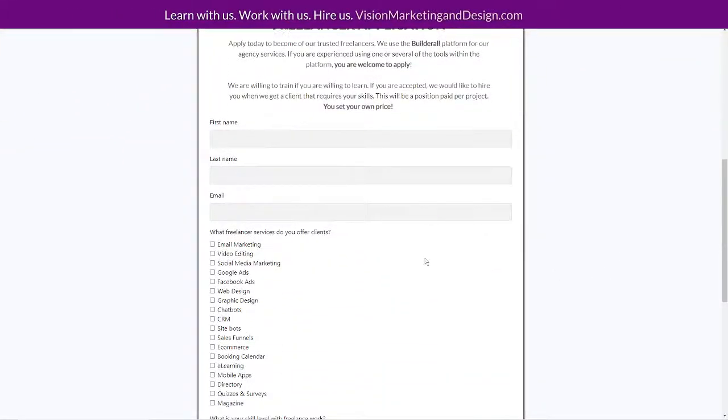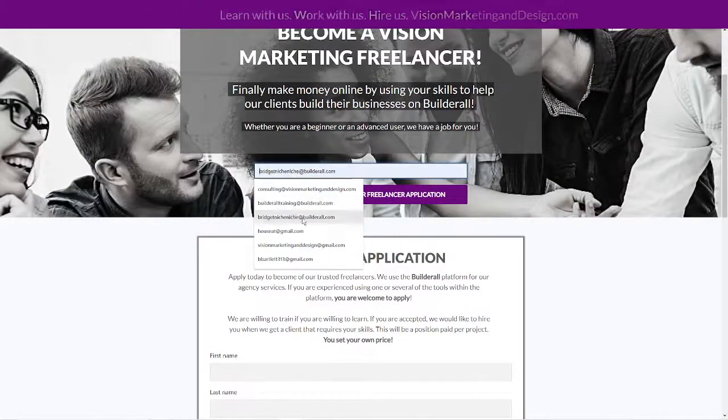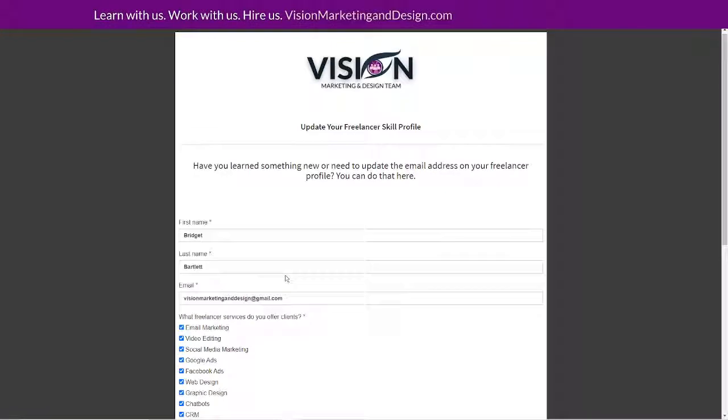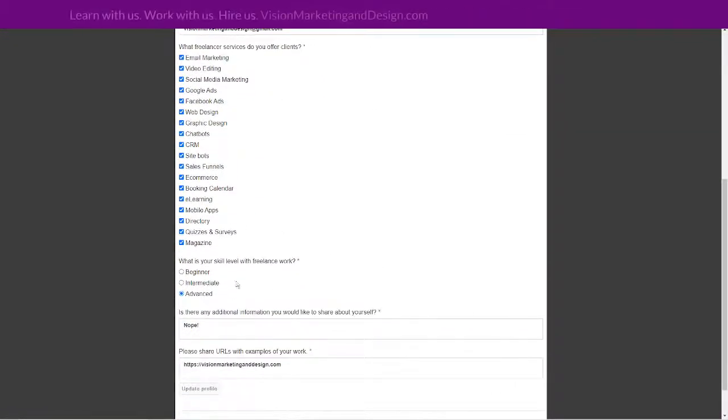So as your skills grow, or if you already have skills, you can come here and apply, and we'll start sending out proposals. If you want to update your skills, if you've already applied, all you need to do is enter your email address, and then you will see it goes to a page where you can update those skills. So you can check more boxes, uncheck them, change from beginner, intermediate to advanced, give us some samples of your work.